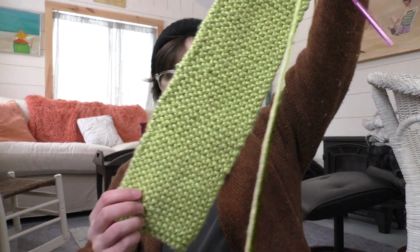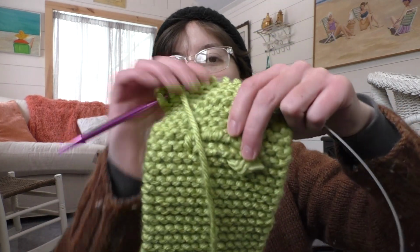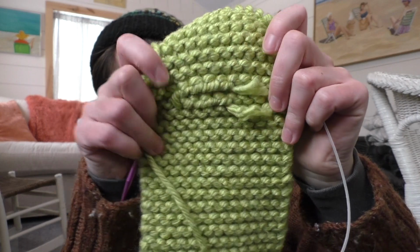Boyfriend knitting is going to be short and sweet today. It is exciting because I taught him how to join a new ball of yarn. So we have this massive ball connected to, oh boy, can I even show it? This super long scarf, and you can see the join.